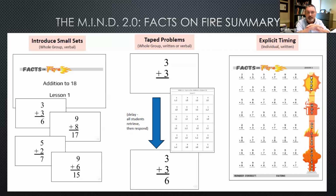You're going to press play. That's it, right? So I'm really trying to get these things simplified. And then here is the Facts on Fire. This is why the program's called Facts on Fire.